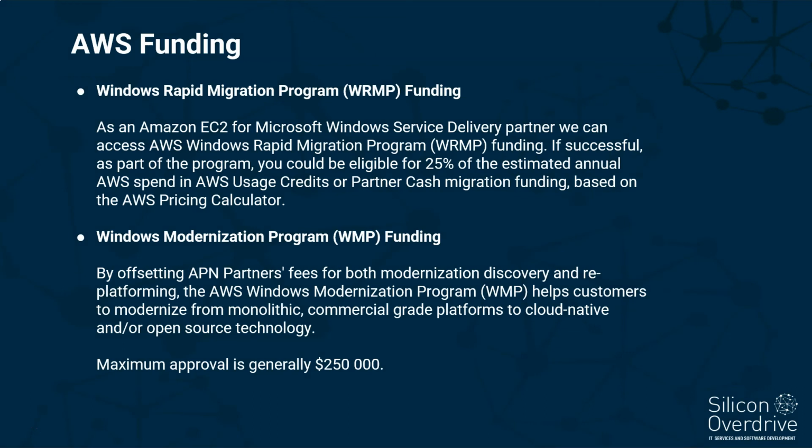The next funding option is the Windows Rapid Migration Program, or WRMP funding. As an Amazon EC2 for Microsoft Windows Service Delivery Partner, Silicon Overdrive can access the AWS Windows Rapid Migration Program funding. If your application is successful, as part of the program, you could be eligible for 25% of the estimated annual spend in AWS credits or partner cash migration funding based on the AWS pricing calculator. One of the things to bear in mind is that for the WRMP, at least 50% of your projected revenue must come from Windows workloads, and your minimum deal size should be $25,000 per annum.